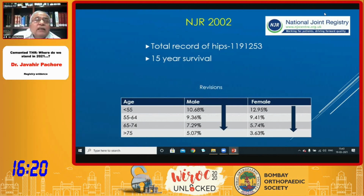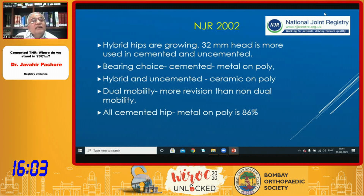What about the NJR, which I think was discussed by Peter K. There's a 15-year survival. Younger patients, yes, we agree. As the age advances, revisions drop down because the demand is very, very low. And that's the largest national registry. And their data shows the hybrid hips are going up. 32 head is now preferred by them in both cemented and uncemented, so that the rate of dislocation can be on the lower side, and we are using highly cross-linked poly.